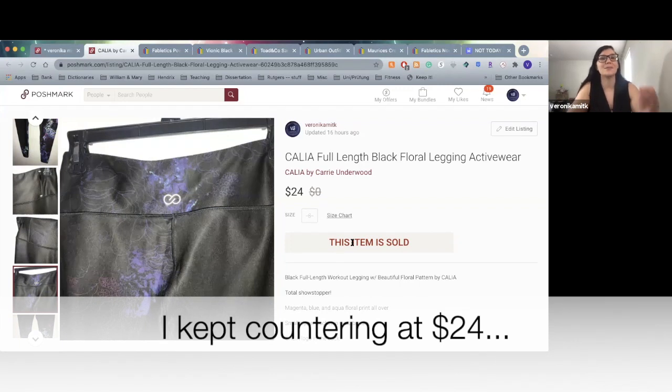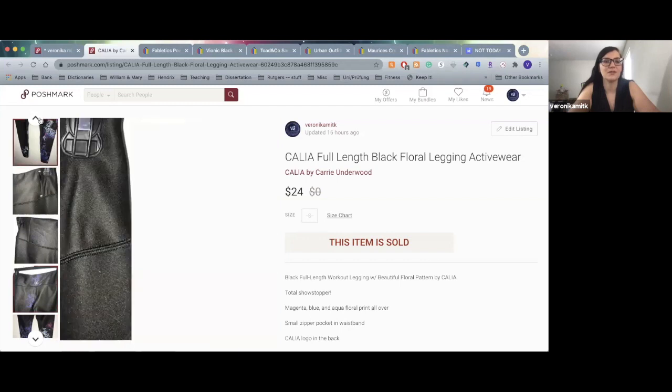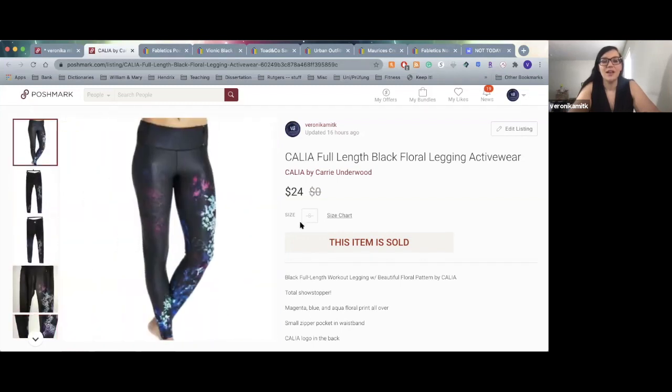And so ultimately, the last offer they sent me, I only had the option to either accept or decline it. So I just let it expire. I did not accept their offer, but then I sent out this offer for $24 to this buyer, and they accepted. So I made $16.74. I was a little greedy, and it worked out. So I am very happy with this sale.